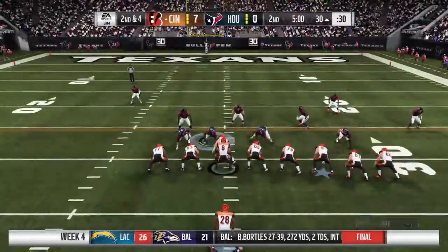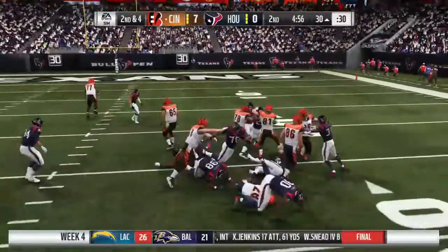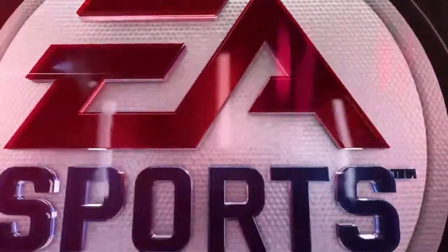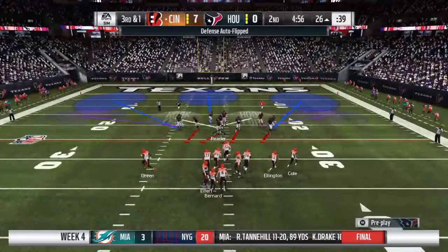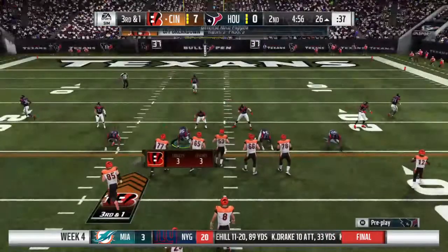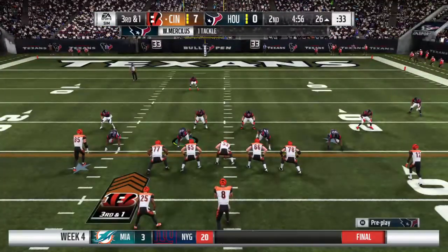Detroit. The former second-round pick, this is Joe Mixon. And he's going to fight his way forward here for a modest gain. And on third down, a nickel formation here defensively. Set. Green 39.